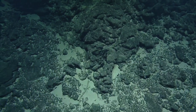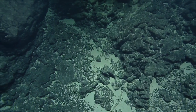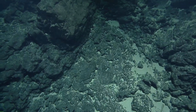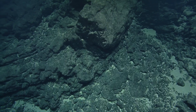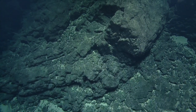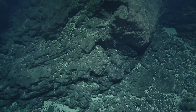I love all these crinkly pillows and pillow lavas and stuff. Really neat. Yeah, this is a fun area. I'm just looking for faces now. Stop, rocks. I did not lateral into that rock that time. Thank you, sonar.